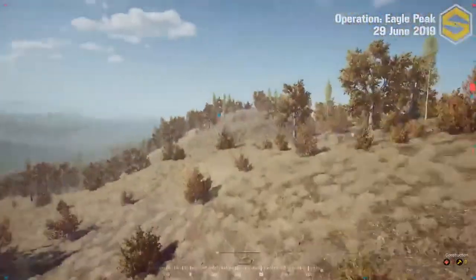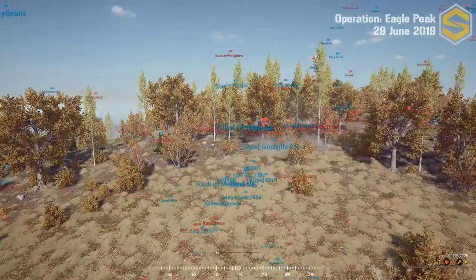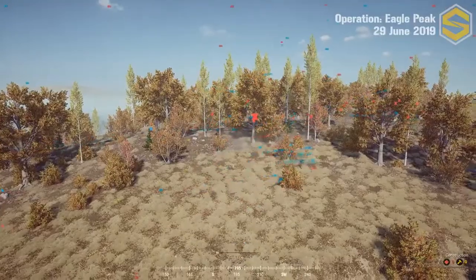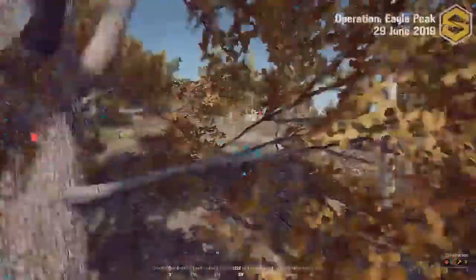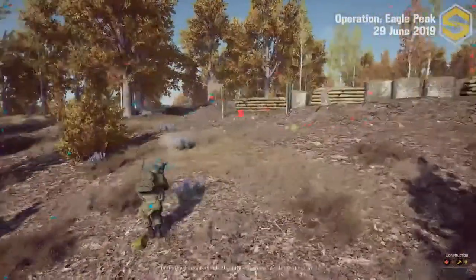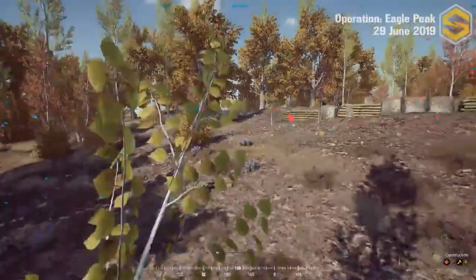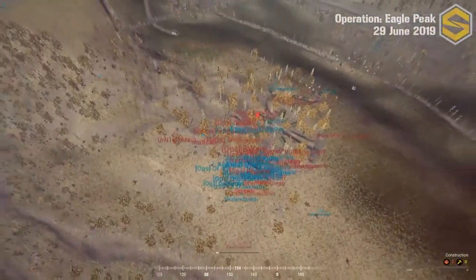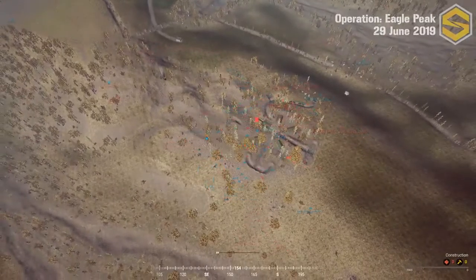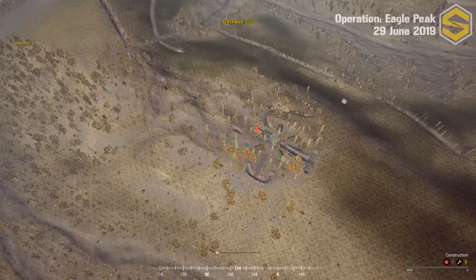How many US are left? Two, four, six, eight, 10, 12, 14. Probably on the order of 12 to 14 US left. Squad and a half strength. And here comes Clay J. Not able to do anything effective there at the end, and I believe that's it. Unless I'm missing anyone. Nope. I think that's it. Round one goes to the US defenders.